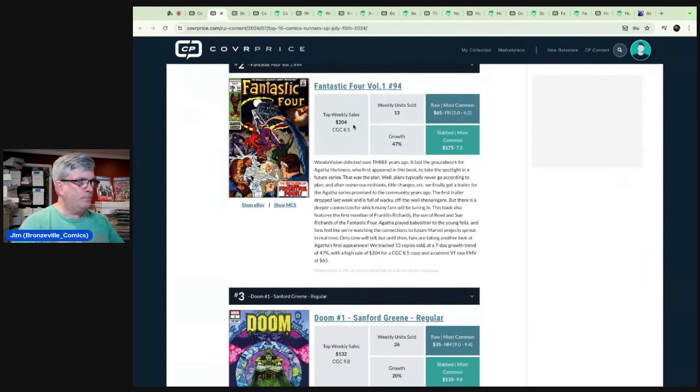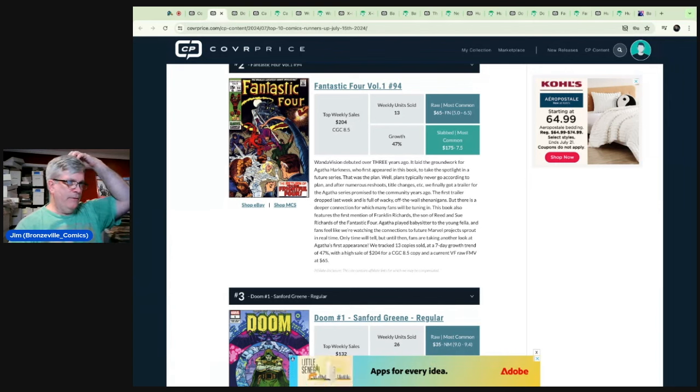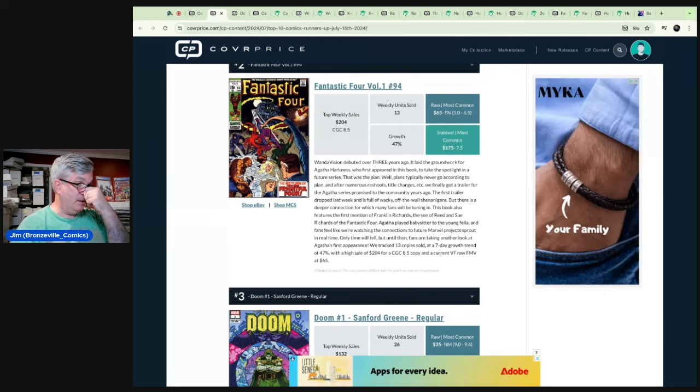At any rate, the first trailer dropped last week and is full of wacky off-the-wall shenanigans, but there is a deeper connection for which many fans will be tuning in. The book also features the first mention of Franklin Richards, the son of Reed and Sue of the Fantastic Four. Agatha played babysitter to the young fella, and fans feel like we're watching the connections to future Marvel projects spring out in real time. Only time will tell, but until then, fans are taking another look at Agatha's first appearance.